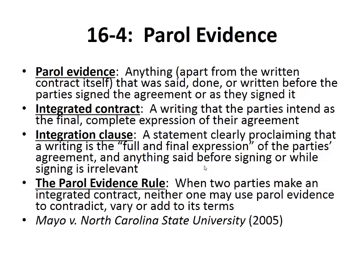Okay, this is an important slide. Students miss questions on this all the time on the exam. So I'm going to try and make this as simple as possible. When you have a contract, you probably want it to be an integrated contract. An integrated contract is a writing that the parties intend as the final complete expression of their agreement.